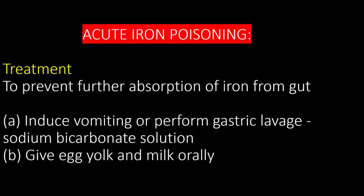So how do we perform this gastric lavage? We have to give sodium bicarbonate solution. When we give this sodium bicarbonate solution, we will take all the insoluble iron from the stomach. For example, if that person has taken 100% of iron, only 50% of iron has been absorbed. The remaining 50% is not absorbed and it is insoluble, so we have to eliminate that. That will happen only through gastric lavage or through inducing vomiting. So we give this sodium bicarbonate solution to eliminate the iron which hasn't been dissolved.